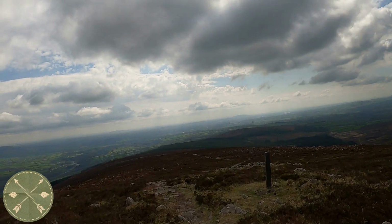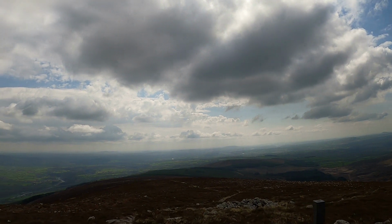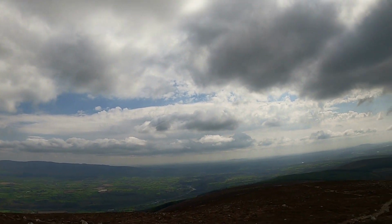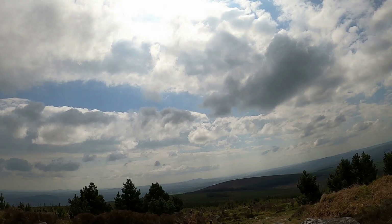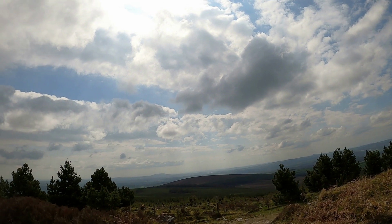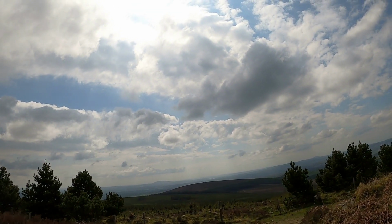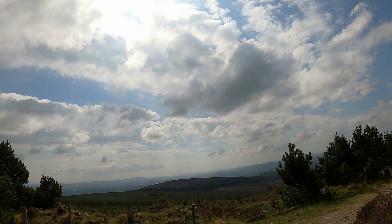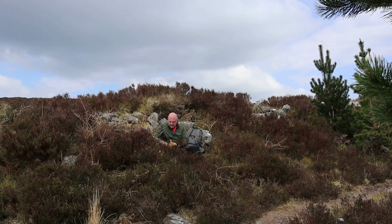I spent a fair amount of time up here at the top just getting my bearings and having a chat to a couple of people that were up there, and then I headed over the other side of the mountain and down through this scorched heather area, which has obviously been managed, and carried right on down to the fence line. Now I don't know whether you can see it, but over there is Tory Hill, so it's a beautiful view here, and again with that warmth it was a lovely spot to stop for lunch.